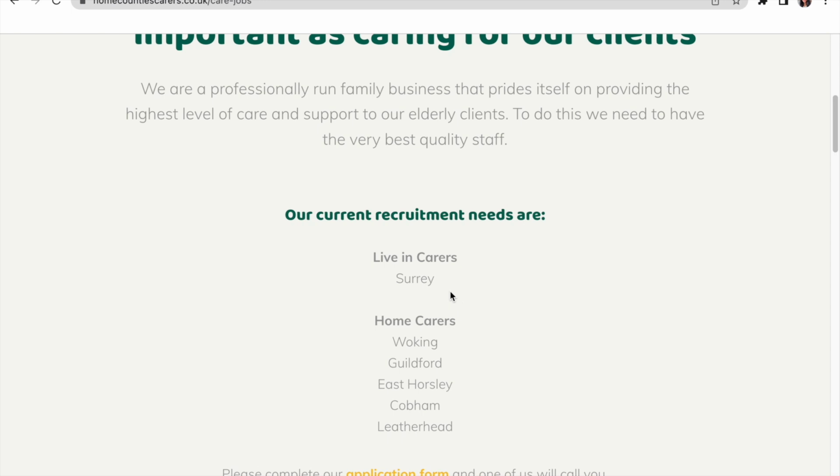Our current recruitment needs are, so these are the areas they need, carers. They need live-in carers and they need home carers, right? So these are the locations where these carers are needed. They need a number of them, not just one. There are many positions, many vacancies open for care workers.